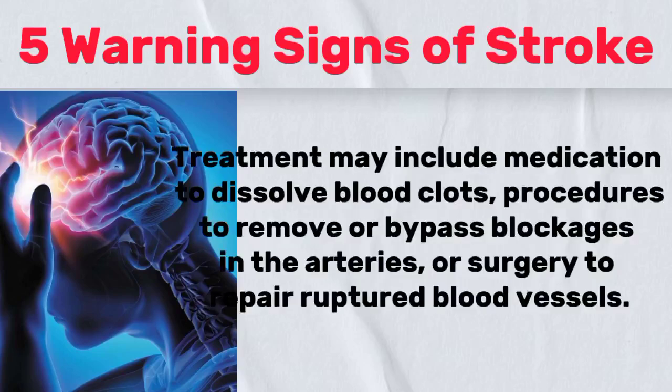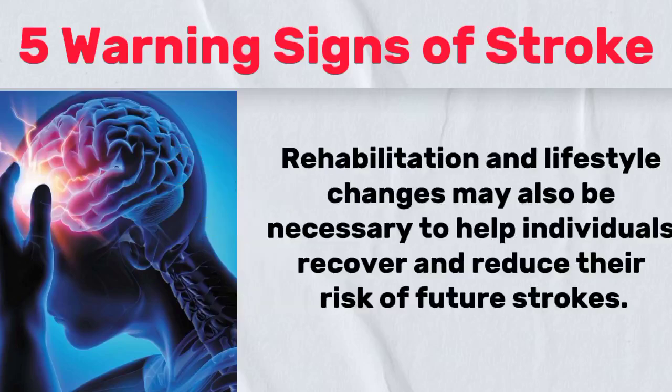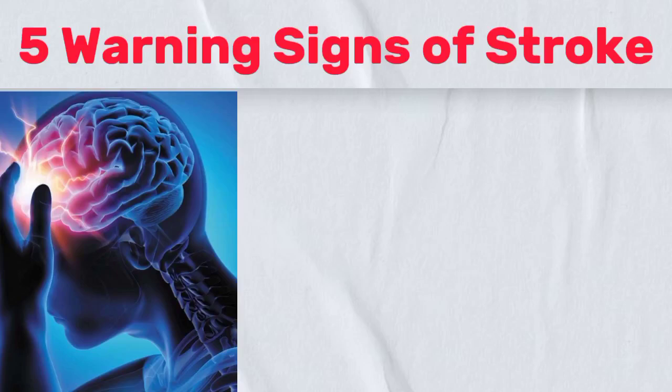Treatment may include medication to dissolve blood clots, procedures to remove or bypass blockages in the arteries, or surgery to repair ruptured blood vessels. Rehabilitation and lifestyle changes may also be necessary to help individuals recover and reduce their risk of future strokes. Top 5 warning signs of a stroke.